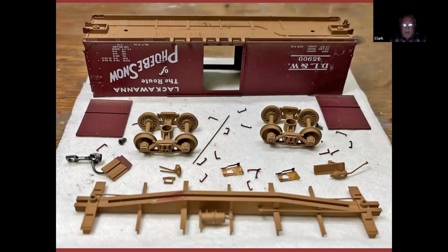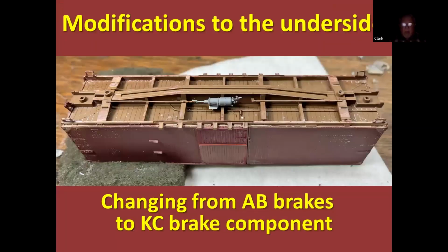The trucks are pretty gross. They've got awful big journal boxes. I throw them in the garbage. What you have to do is backdate it to the K brake system, or KC in this case, which is combined, where they took the 2 components of the K brake system and put them in one unit. You can see the cylinder and then the reservoir attached to it.